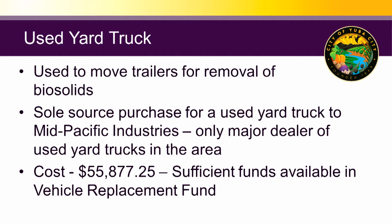So we're looking to do a sole source purchase for a used yard truck to Mid-Pacific Industries, which is the only major dealer of used yard trucks in our area. What we did is we went down there, looked at their stock, found one, brought it up in January to actually utilize it at the plant to make sure it could work through the building. And then our mechanic also inspected it. The cost is $55,877.25. Just for reference purposes, a new yard truck would be $120,000.